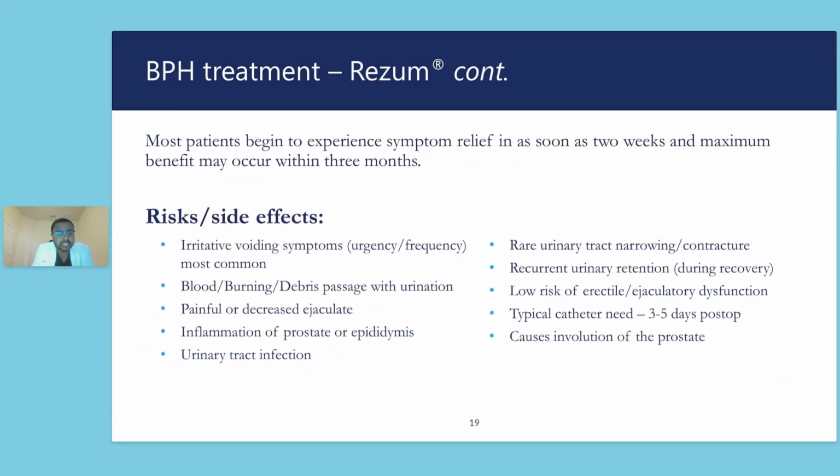Now, it does have side effects as well. Symptom relief can come in about 2 weeks. Maximum benefits are seen at 3 months. You will have some urgency and frequency for that 3 month duration. There will be blood, burning, and debris passage. You will pass some of that vaporized tissue via the urethra. That's normal, that's common after this procedure.